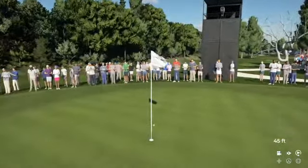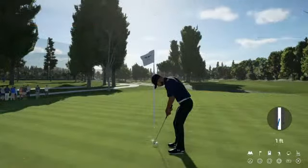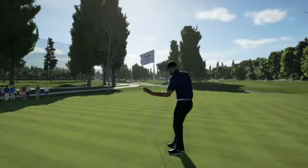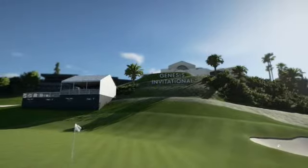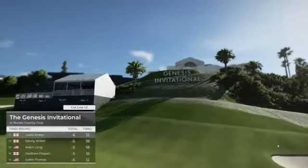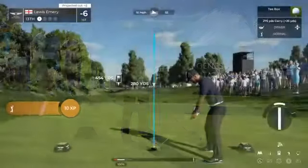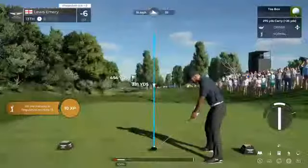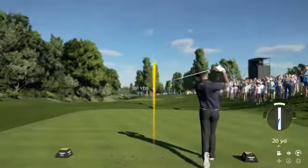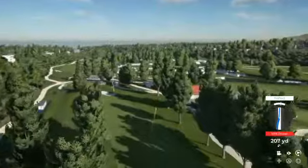Oh, so close. 3 feet to go here to the hole. Well, at least it wasn't a double. And now that finds him in 1st place. We have a par 4 on this one. That's heading for the fairway.